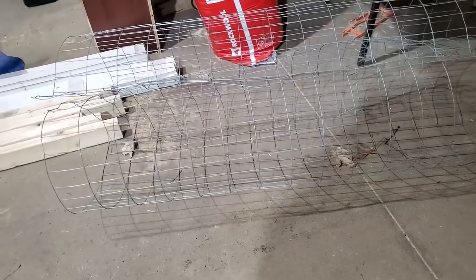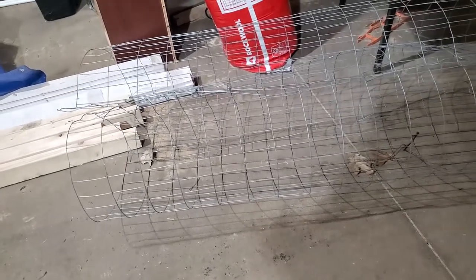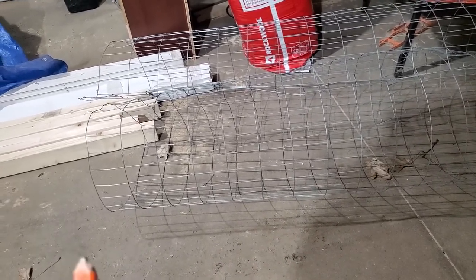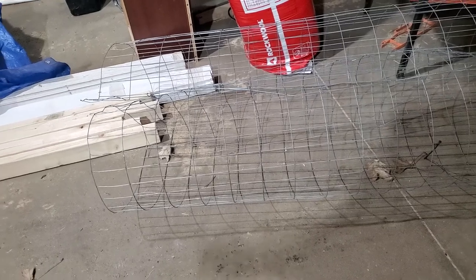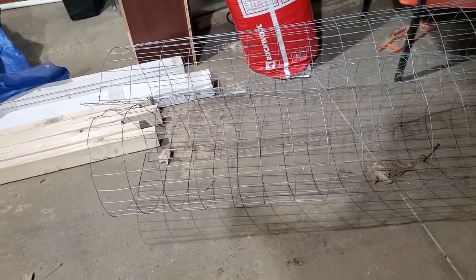Well, I am finally out in the garage ready to start building. It's been another couple of days since I sat down and drew up some rough plans. Plans have roughly changed since I last talked to you. So I had drawn up on graph paper just a rough sketch of a box rabbit cage that was going to go into my shed.